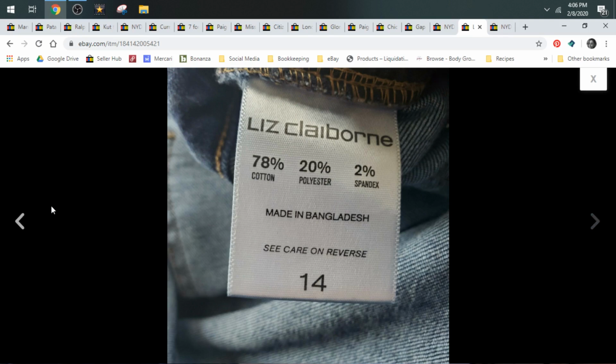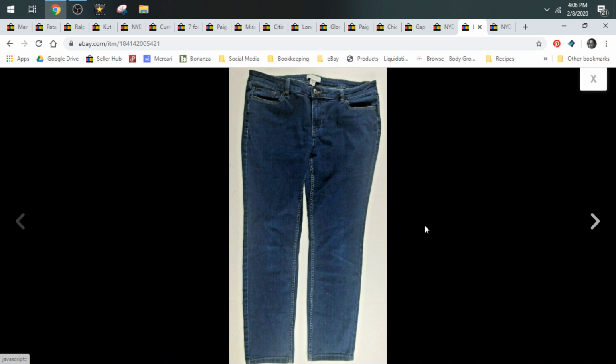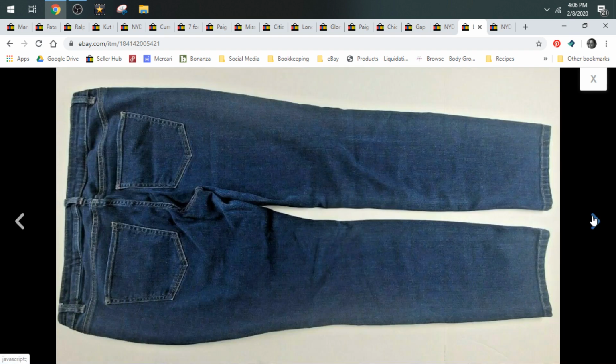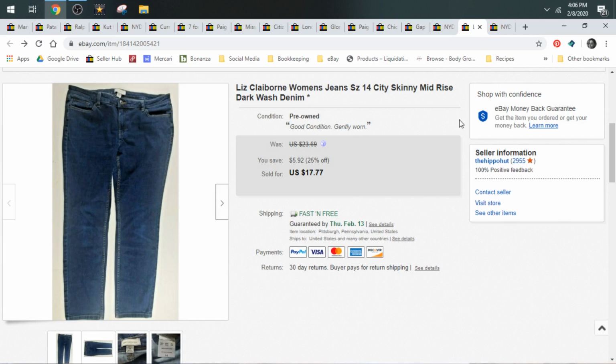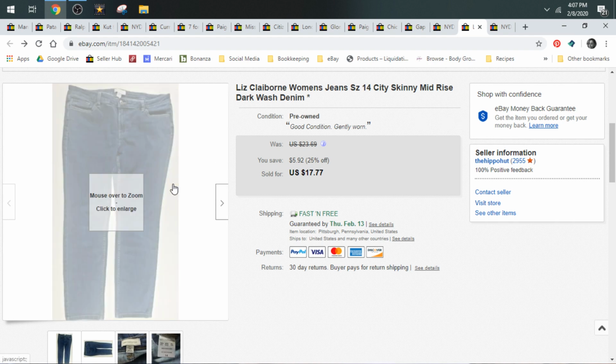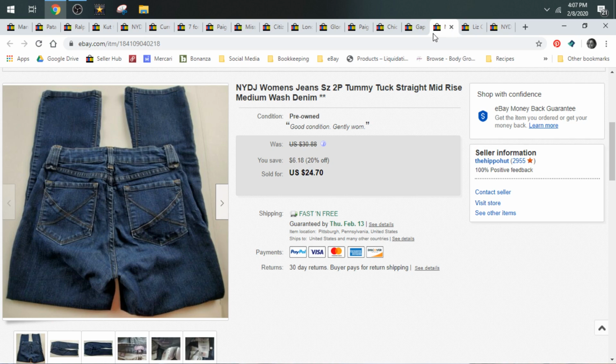Next, we're going to take a look at these Liz Claiborne Capri. These were 99 cents. I picked them up not because of the brand, which isn't that great, but they were 99 cents. They were a size 14, which is a good size, and they were Capri jeans, which I typically do really well with. This pair sold for $17.77 and shipped in a poly bag first class.